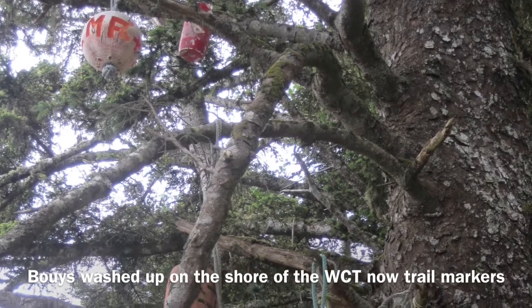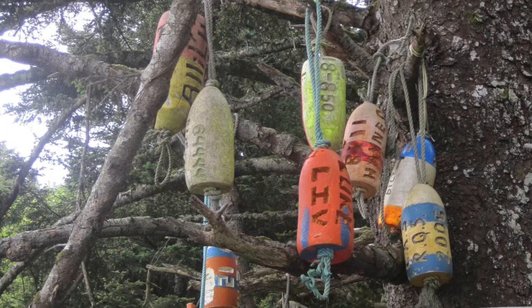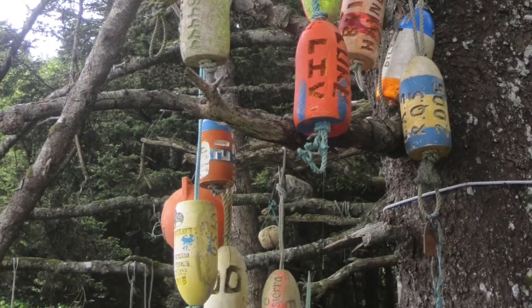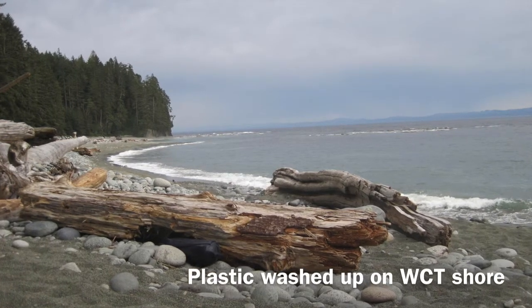At this point, the majority of the plastic is smaller than the eraser on a pencil, being measured in millimeters, and after being broken down by waves and chemical actions driven by sunlight. These all but make it nearly invisible and cleanup efforts even more strenuous.